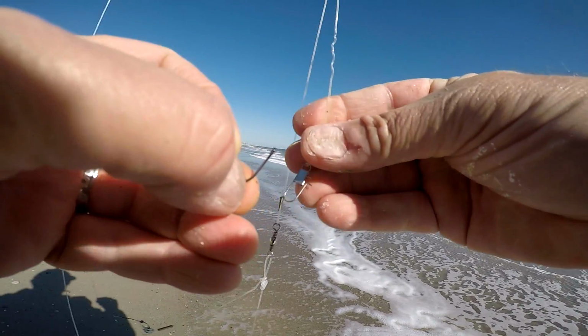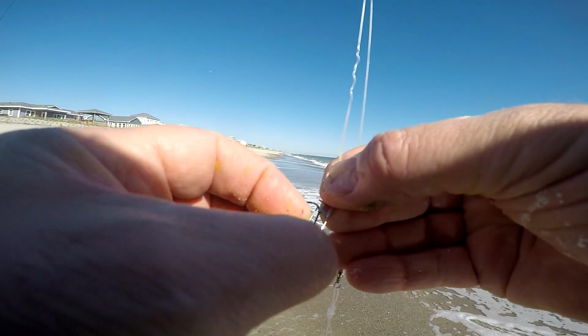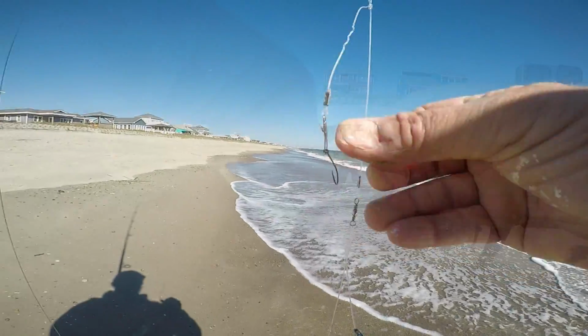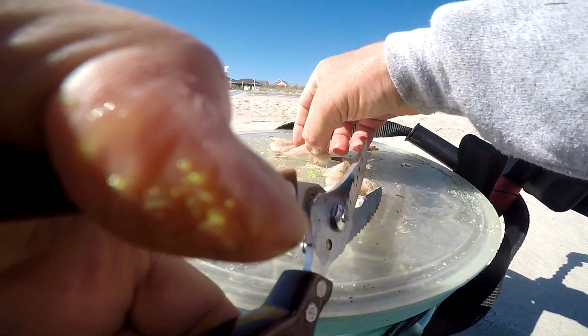I really feel like you can catch small fish on small hooks, and you can catch big fish on small hooks, but you can't catch small fish on big hooks. Right, so use small hooks. Cut up the bait nice and small.